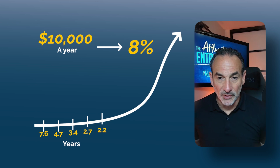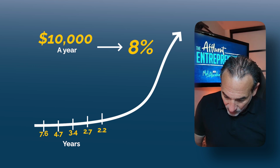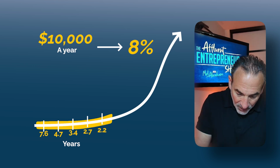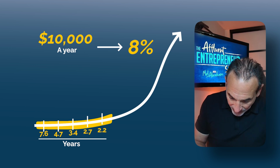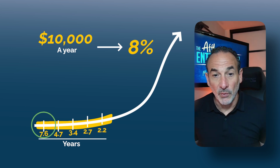Here's why this is important. When you start to look at this, you get a chance to see what is happening here and how we're able to compress, if you will, the time between the 100,000. That's why this is so important and why we're talking about it.